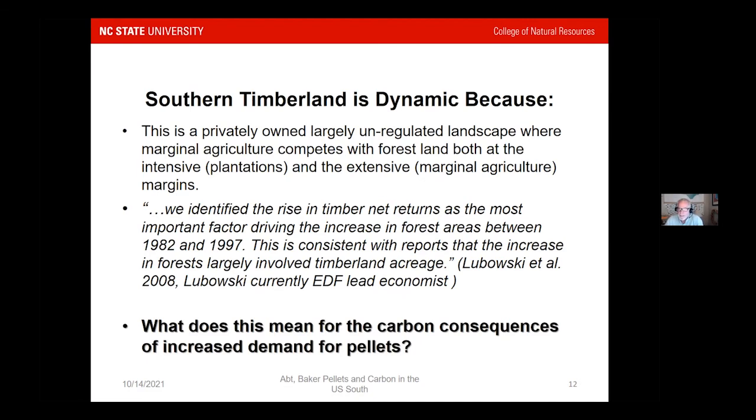And this first sentence here is a scary sentence to think about if you're from a different cultural environment. This is a privately owned, largely unregulated landscape where marginal agriculture competes with forest land, both at the intensive margin in terms of plantation and at the extensive margin with marginal agriculture. So privately owned and largely unregulated. Well, then I imagine it's all clear cut all the time. And of course, the reason it's not is because there's value to growing trees.